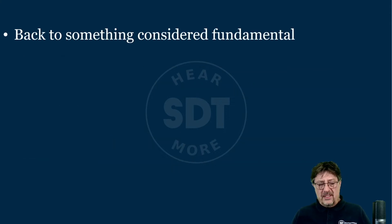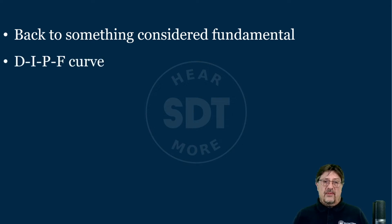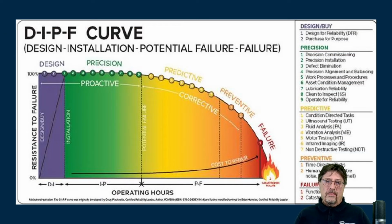Now back to something that is considered fundamental, and pretty much correctly so. It's the PF curve. The PF curve gives us a very nice picture about how the asset life cycle should go and what really happens. So we have design, installation, operation where we do some precision and proactive maintenance, then we have predictive, preventive, and then we have, boom, a problem. So that's the end of life of the asset. If we do all things properly in this PF curve, if we understand it as an approach, it is really helpful, and we should all look at it as often as we can.